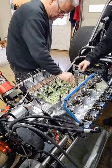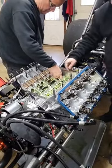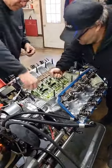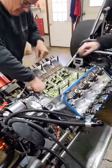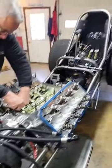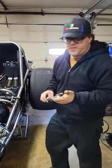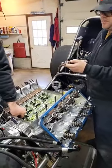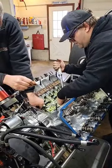So this car runs on methanol fuel. Alcohol is where the term comes from. Top alcohol funny car is the class that we run. Camshaft driven pump. How many gallons per minute is the pump? At 8,000 RPM is 17.5 gallons, I think, is what it is.